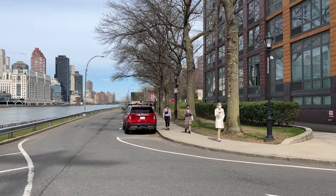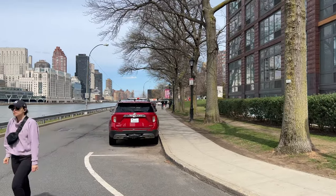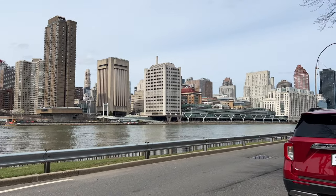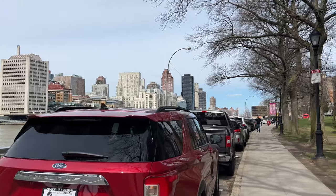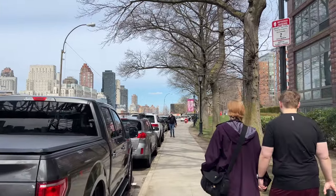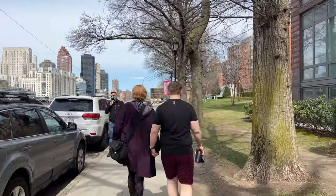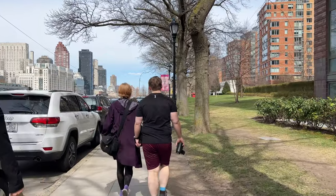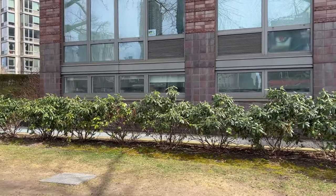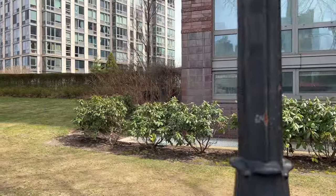So there are several ways you can come here. You can even drive here, but finding parking might be a headache. So it's better if you use the public transportation system. These are some gorgeous rhododendrons. I can't wait for them to bloom. I had a few of them at my home.